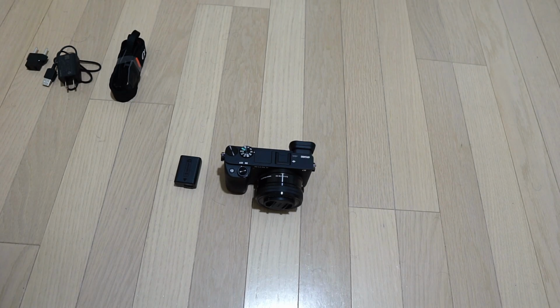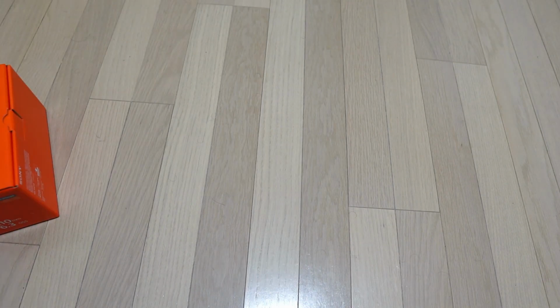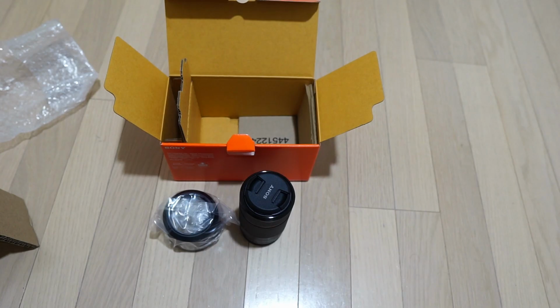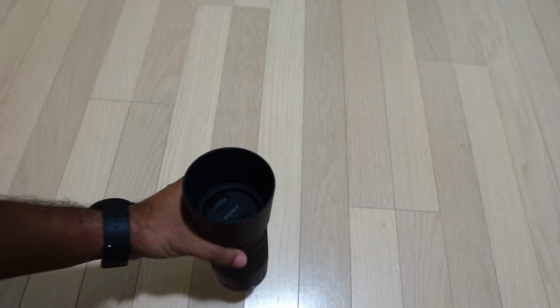The 16 to 50mm lens is great for landscapes, street photography, and general use, while the 55 to 210mm lens is ideal for portraits and capturing distant subjects. Together, they're perfect for anyone starting out.